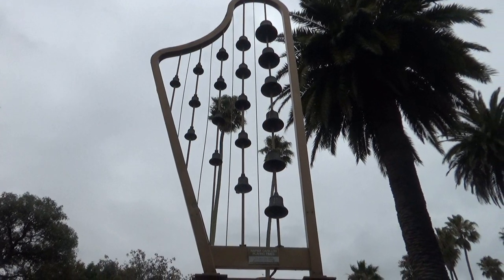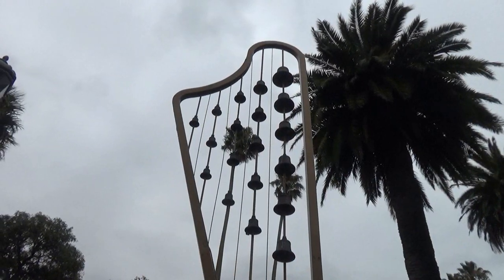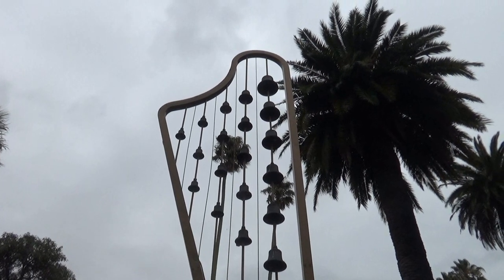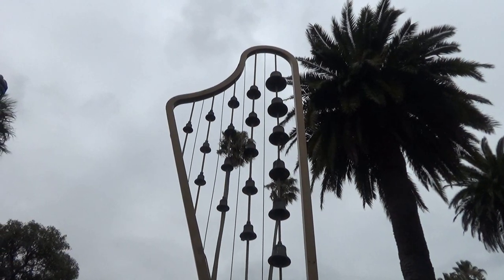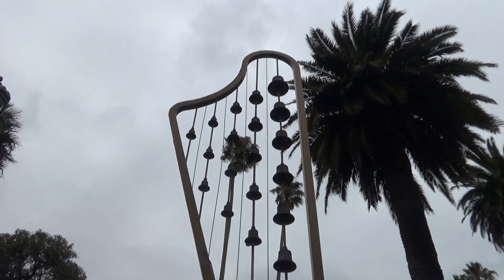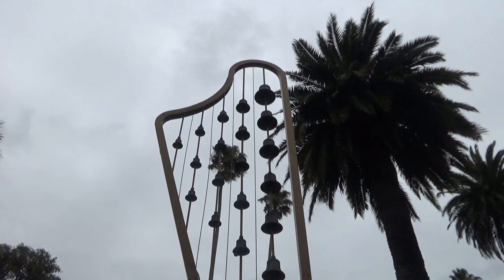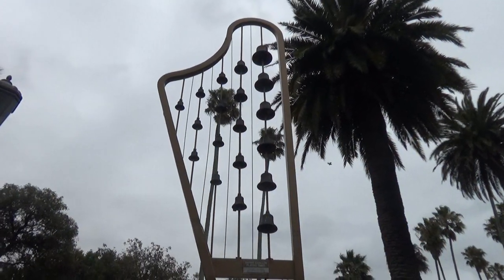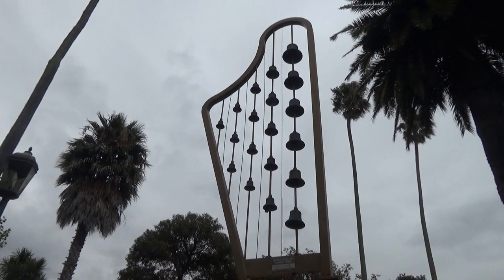Tune one. There's tune two. It's quite annoying actually.